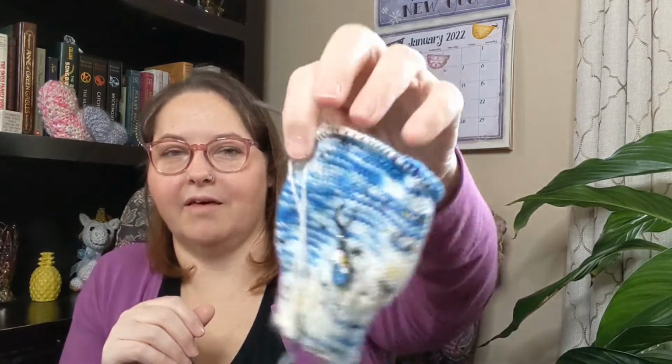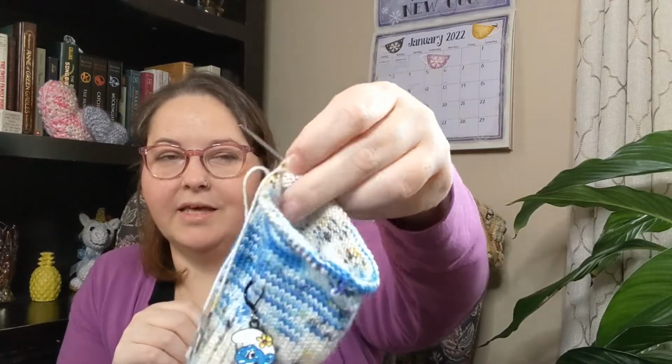I am using, let's see, these are the ChiaoGoo shorties, 9-inch circulars on a US 1.5, 2.5 millimeter needle. I love knitting on shorties. I usually use either the 9-inch circulars or I use magic loop, but I prefer the circulars. They go so fast. And with helical knitting, I feel like the circulars are better than magic loop, although you can do it on magic loop.